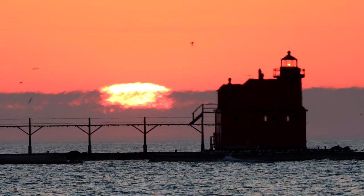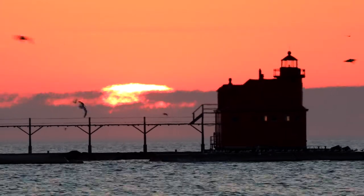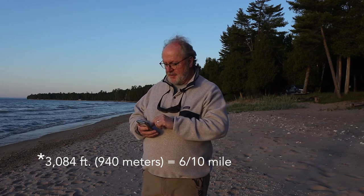The next thing I need to determine is what lens I want to use. The longer the focal length of the lens, the larger the sun and the moon are going to appear in the photo. They're going to take up more of the field of view, so I want it to look really big. Now, we are 3,084 feet from that lighthouse, according to PhotoPills.